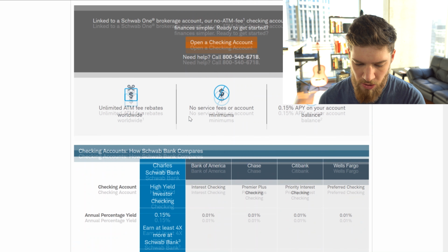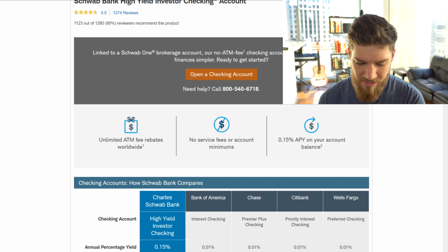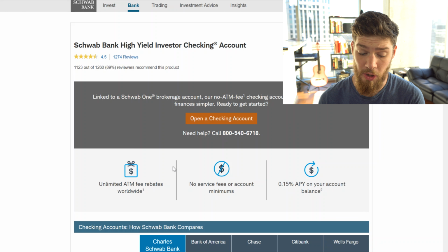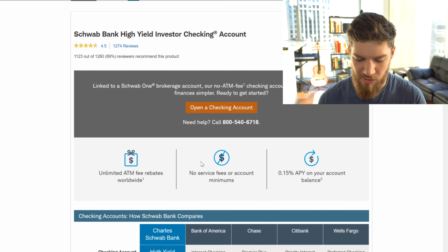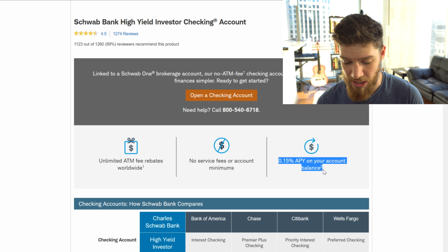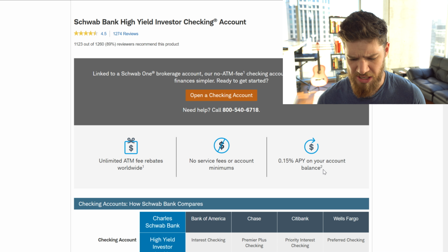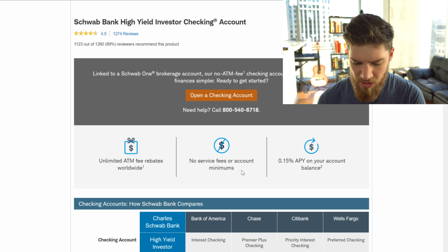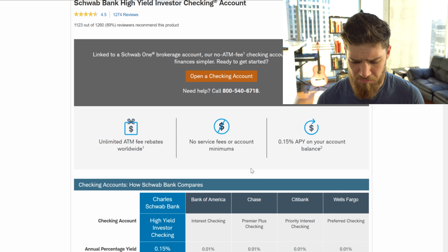It's something special. But notice unlimited ATM fee rebates. So if you go to an ATM anywhere in the world, it's actually a really good checking account. Aside from the fact that you get $100, it actually is really good. And they pay you to use your checking account too, which is something that no other checking account I've seen will do. It's hardly anything, but still, it's something. And then no fees or account minimums or anything like that. So it's actually a pretty good checking account.